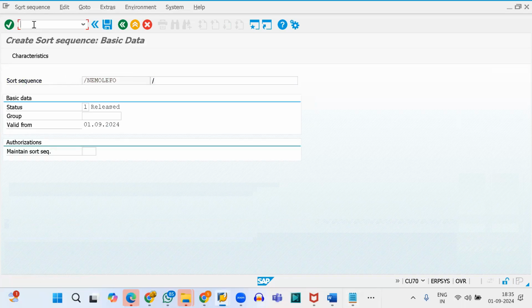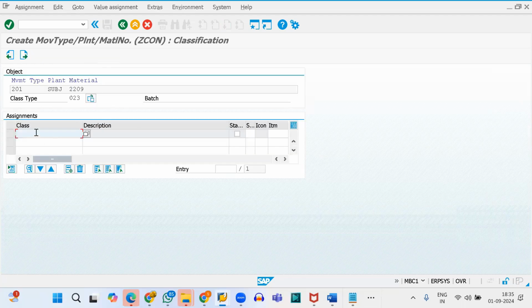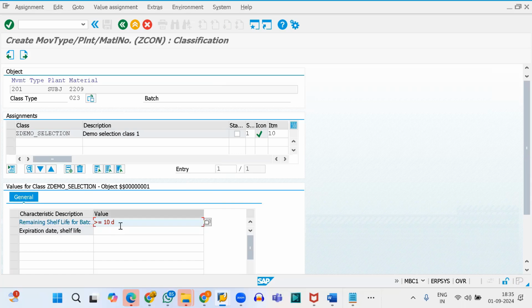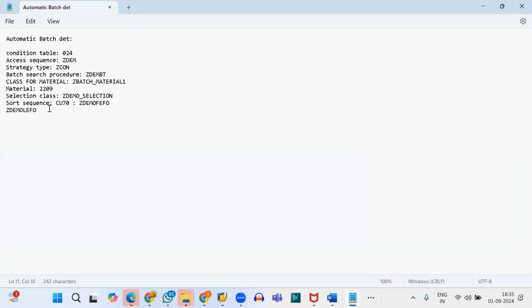So now again do the condition record. We need to maintain the condition record with MBC1. Inside this ZCON we must maintain the movement type, plant, and the material master 2209. Select this line item, click on the selection criteria, so that the Z demo selection will be there. Let's say I'm taking the same value here, and click on the next page, and we must maintain the sort sequence for Z demo LEFO.